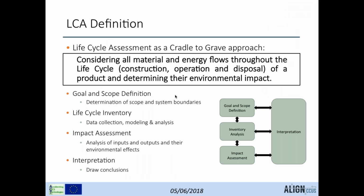Next slide, please. So I want to start off this presentation by talking about the definition of life cycle assessment. What is it that we do and why do we do it? In our life cycle approach here in this project, we will work as a cradle to grave approach, and that means that we consider all material and energy flows throughout the life cycle of a product, and we determine the environmental impact. And when I talk about life cycle, I mean their construction, operation, and disposal.